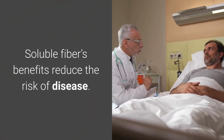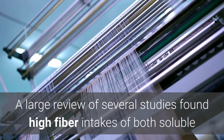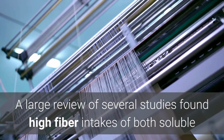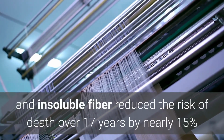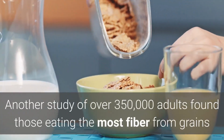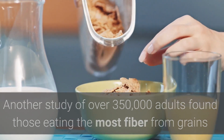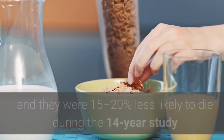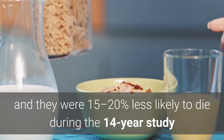Soluble fiber's benefits reduce the risk of disease. A large review of several studies found high fiber intakes of both soluble and insoluble fiber reduced the risk of death over 17 years by nearly 15%. Another study of over 350,000 adults found those eating the most fiber from grains and cereals lived longer, and they were 15 to 20% less likely to die during the 14-year study.